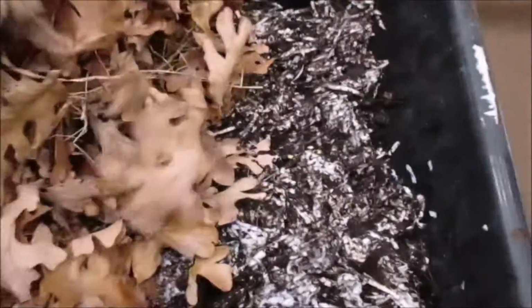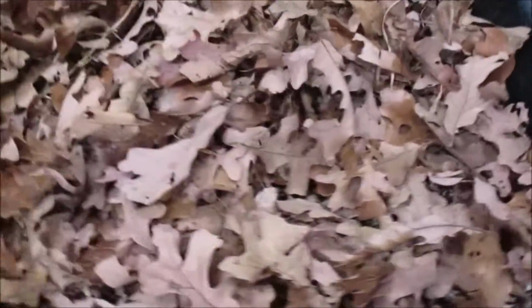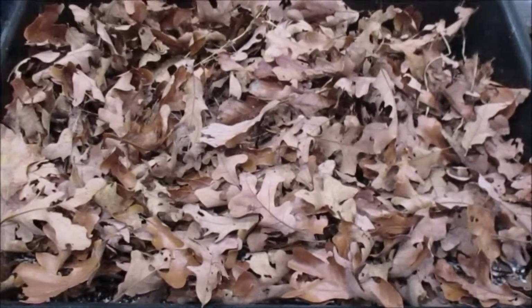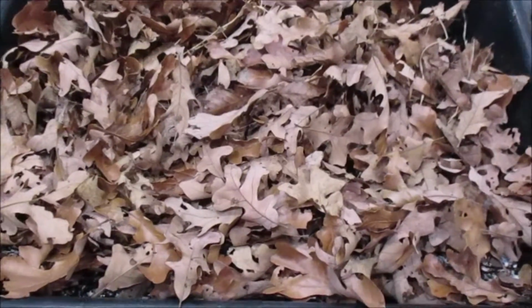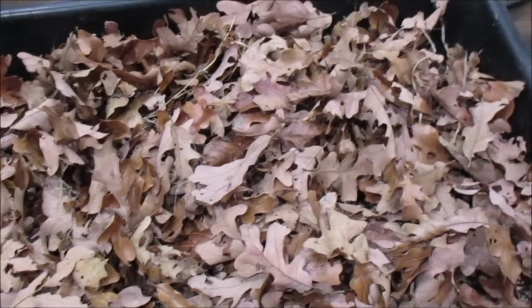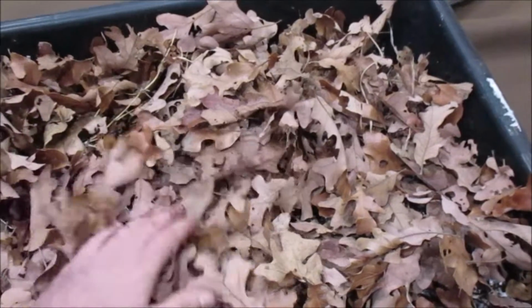And it's a natural mulch. Now I have a nice mulch layer there, and that's gonna help control moisture levels, okay? And eventually this stuff is gonna break down too, and the worms will get to it. They won't get to this for a while though, because it would take a while to break down.